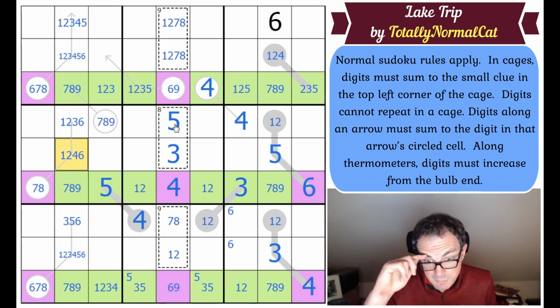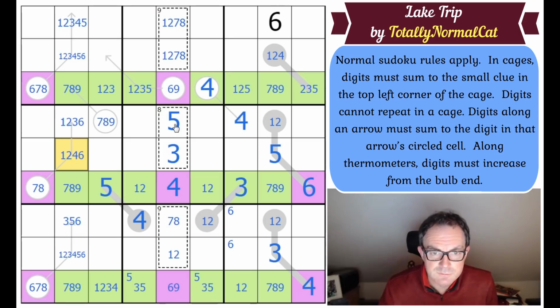Okay, and now what do we do? That's the question. I don't know what to do. Come on, Simon. There must be something we can do here. This 3 is not... It must be one of the things I've sort of not... Well, it's either Sudoku. Actually, that's probably the thing it is, isn't it?